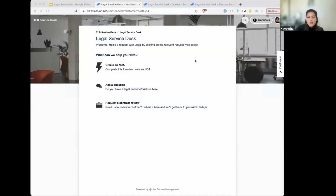It's really important that when you're crafting the questions that will be shown to a user, and even the request types, that you're thinking about the user and making sure that you're using language that is friendly and simple to understand. So what we see here is we picked 3 of the most common request types that we've built for our clients, but this is completely customizable. For example, if you're a financial services organization and you need to use specific wording in marketing material, you can set up a whole workflow to guide business stakeholders who have questions about that specific wording.